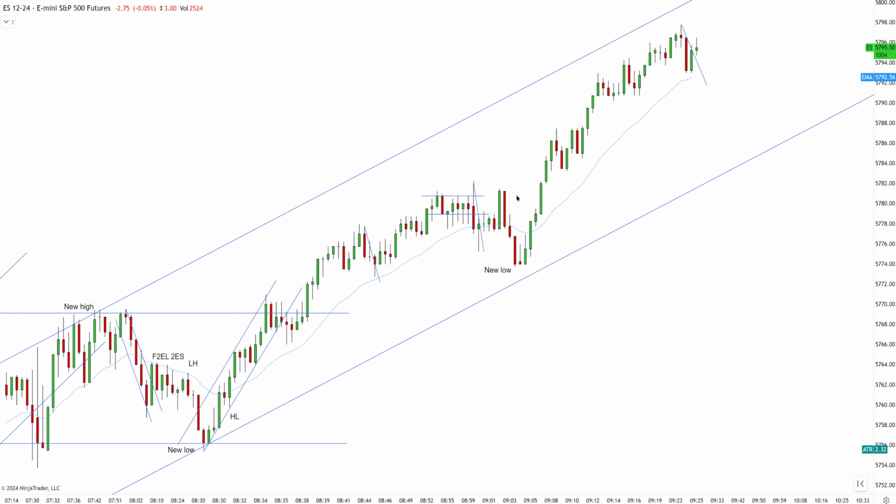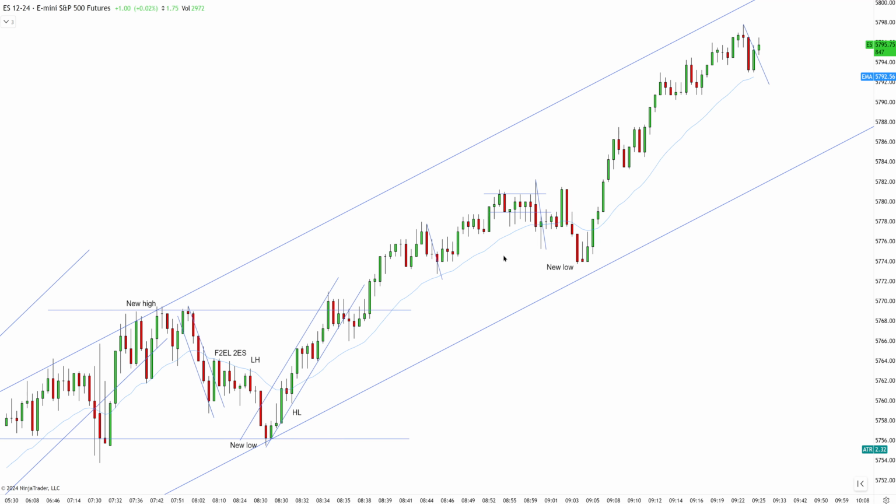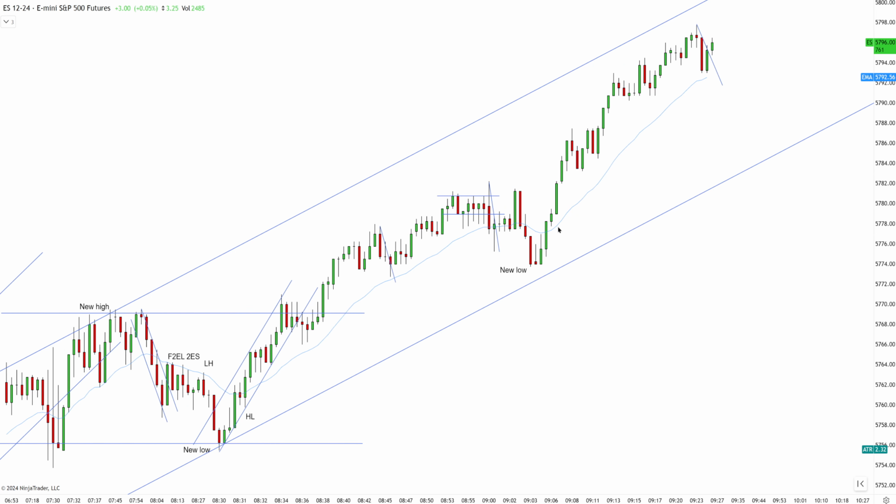We had another two-leg pullback after news. You can see this is how market moves in pairs of twos. One leg down, break, second leg down, one leg down, break, second leg down. We were looking for a high low above EMA to resume the push phase. There was no high low.